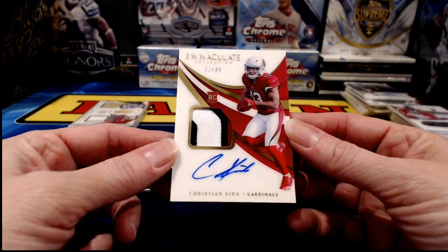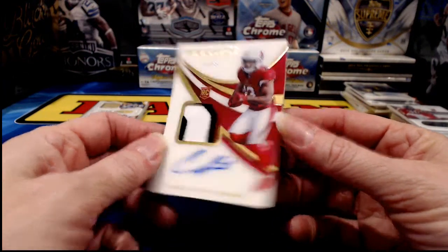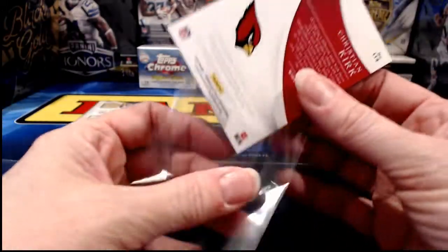Christian Kirk again for the Cardinals. I think we had a Kirk earlier. Now you have another one. $2.99.